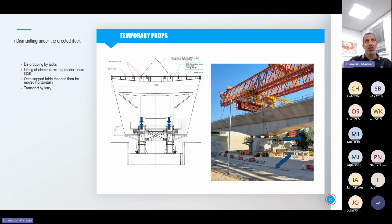One of the main points that was considered as well by the technical center of VSL when designing temporary props was the ease of dismantling them and making sure that we are able to dismantle them within the cycle of operation. So they were designed with those lever arms, and they can be picked up from the LG after the loads are released. They can be picked up with the launching gantry from the top and moved out in order to be transported after to the next location.